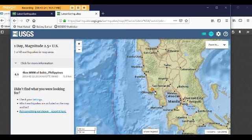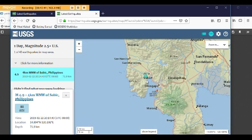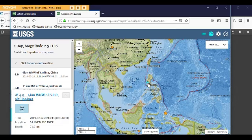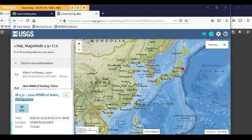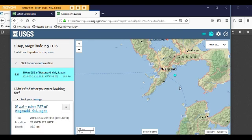Next, up here in the Philippines is another one on land. 4.9 near Subic, Philippines. Again, if it's 4.9, think 5. This one came in yesterday at 10:14 p.m., 71 kilometers deep, 4 kilometers from Subic, right there. Next, moving on up into Japan, here's one just off the coast of Nagasaki, 4.6. This one came in at 9:30 last night, 9:30 p.m., in the ocean there.